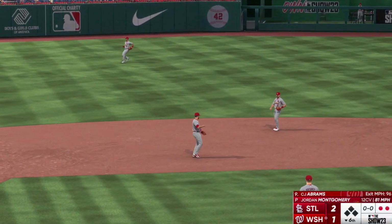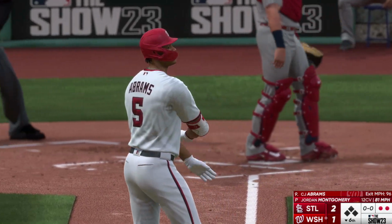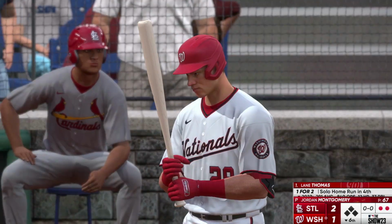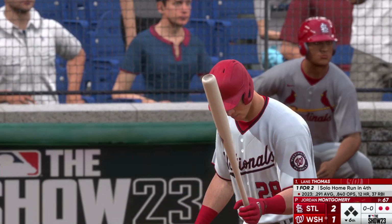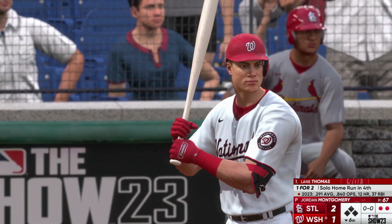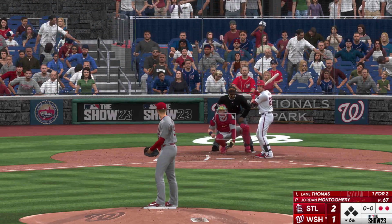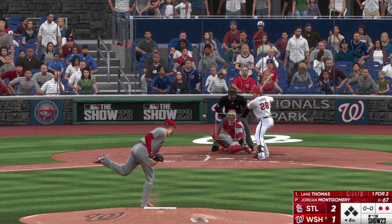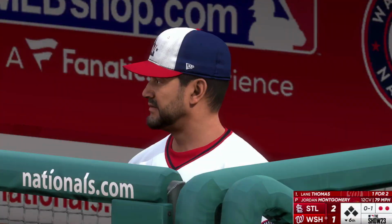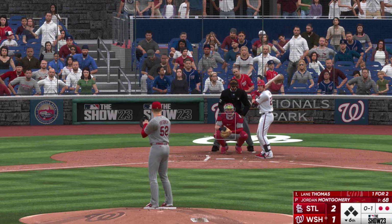Line drive, caught. Well, baseball can be cruel, can it? I mean, sometimes it gives and sometimes it takes away. He did everything right on that swing, but he's got nothing to show for it. Here's Lane Thomas. Coming off an absolute bomb in his last at bat. First pitch, and that's in for a strike. Now, this manager knows that his players are just trying to do too much. Everybody needs to just take a deep breath, relax, and let it naturally happen.